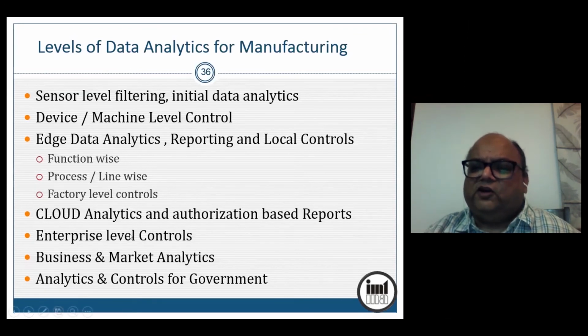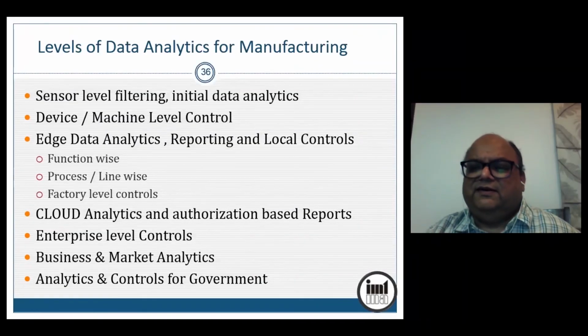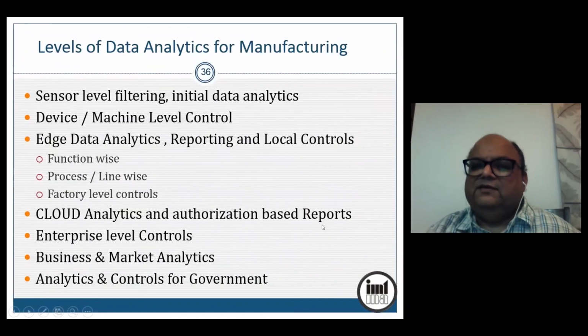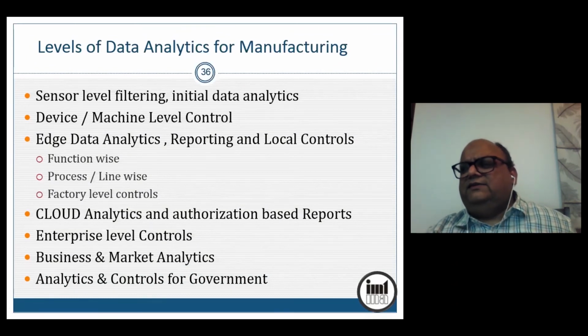Then there could be enterprise level controls. There could be, beyond the enterprise, business and market analytics. Let us say for the complete automotive market, you want to have the data analytics, you could do that. And above all, you could have government level analytics comprising multiple businesses, multiple sectors, at economy level. So you could have data analytics coming at various levels really.